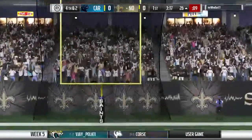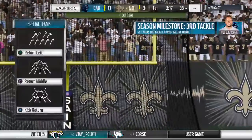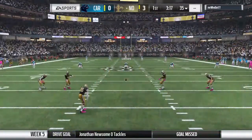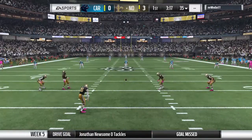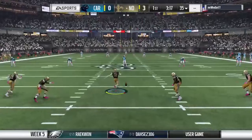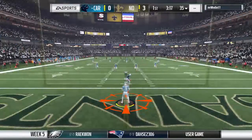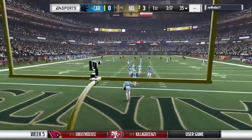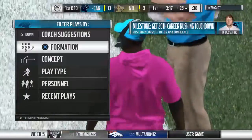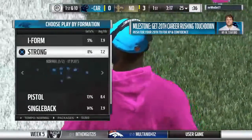And his kick is good. Not by much. It was leaking oil in the end, but he tucks it in the bottom right corner. And the Saints are going to take a 3-0 lead. So the opening drive for them here on their home turf results in a field goal. Now that's the way you want to get things started. Your stadium, your crowd, you've got the ball, put points on the board first, and let everyone start to celebrate.